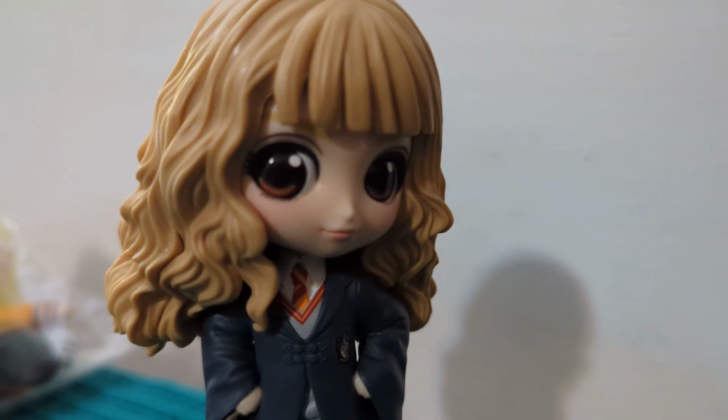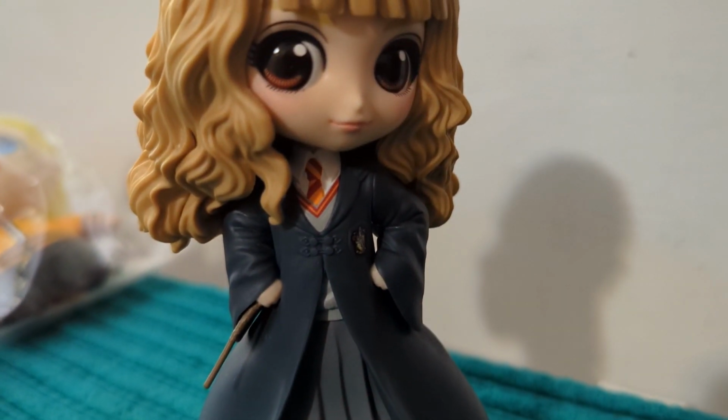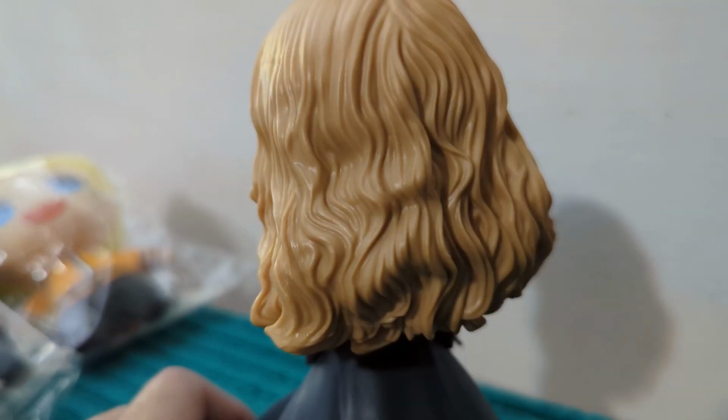Two more to go from this mystery box, and the next one is one that I was actually quite pleased with because I kind of like the quality of it. It is actually one that I like, Hermione. And yeah, this one was pretty easy to make. It came in like 3-4 pieces. Locks quite nicely in. Thought the quality is pretty nice for what it was.